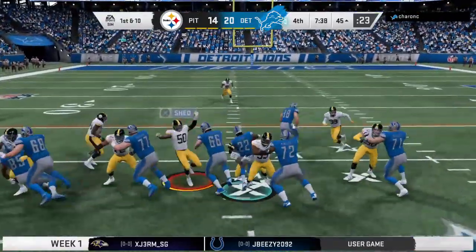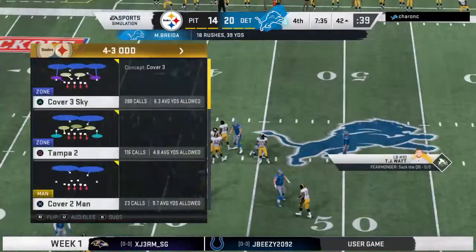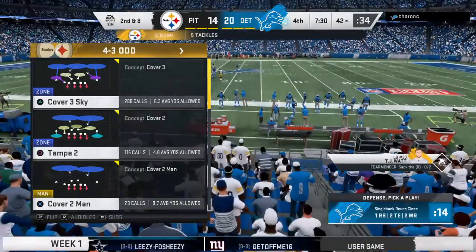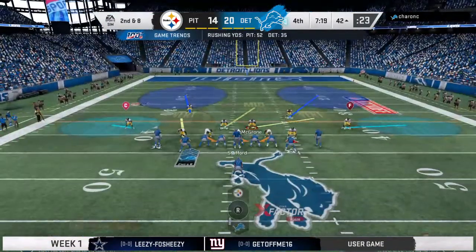Now a give to Breida. 2 yards on the carry there. It'll be 2nd down. Offensively with the lead, you want to run the ball, keep the clock going, but you also want to still kind of be in attack mode too, right? So how do you do that and not come back on your heels?